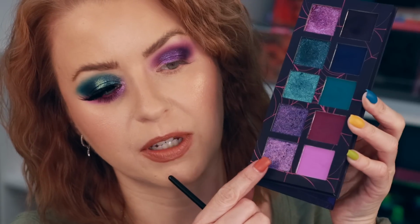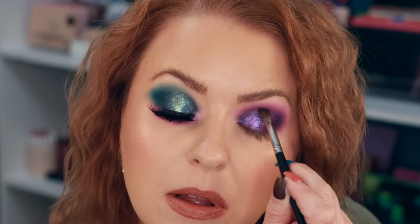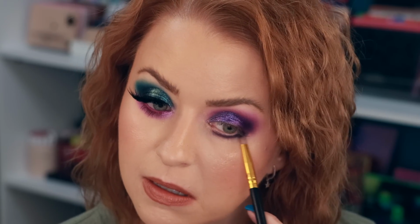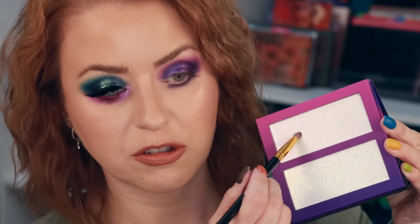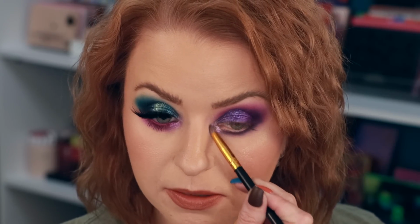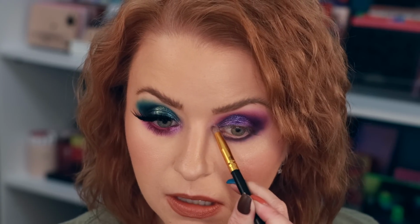Now I'm going to go in with this shade. I probably should have flip-flopped them because I feel like this shade is coming across a little bit darker. It's still very pretty. A little bit of fallout. Now I'm going to take this darker matte for the lower lash line. Now for the inner corner, I'm going to dip into the top shade of the highlighter palette. I'm just using my little BH Cosmetics pencil brush. That was what I was using for that darker matte shade.